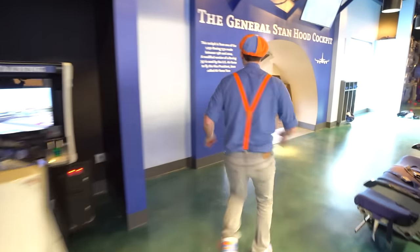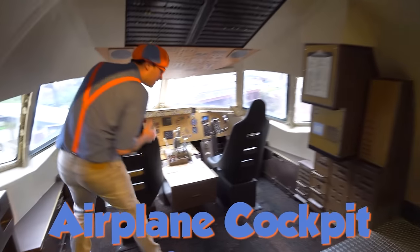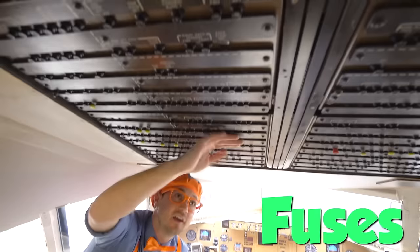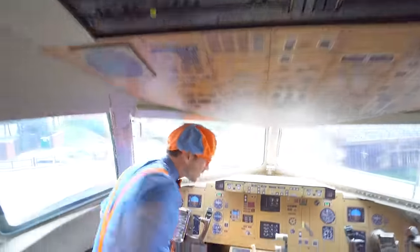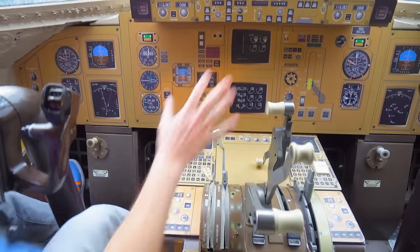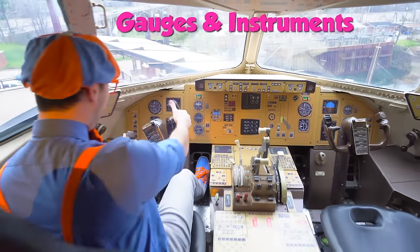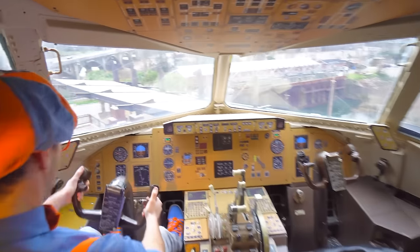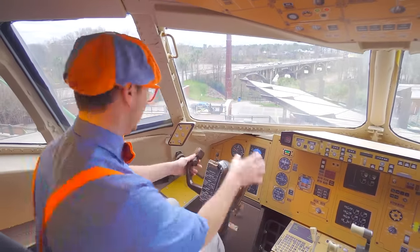Look, there's a real airplane cockpit. Whoa, this is so cool. There's a lot of fuses up here. Yep, they feel really good. And down here, we have the yoke and some pedals. Whoa, there's so many cool gauges and instruments here. Whoa! Whee! This is awesome! Wow, but now I think it's time for me to be a passenger.